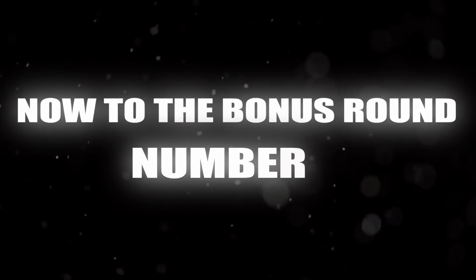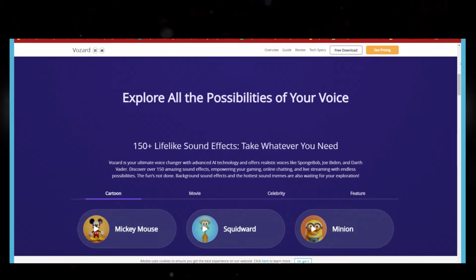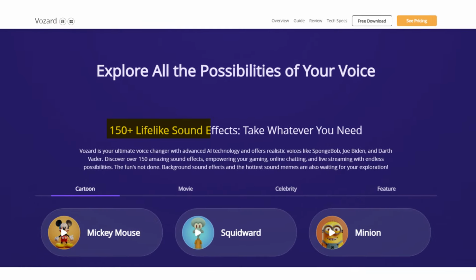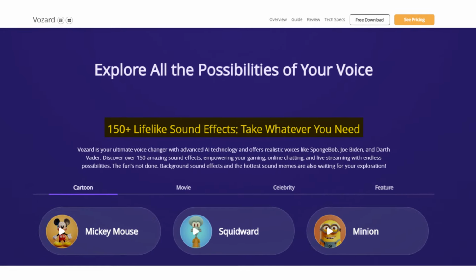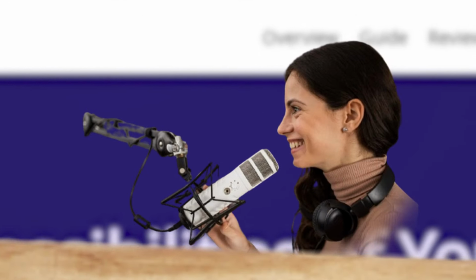Pretty interesting. All right, now to the bonus round. Number 6, Vozard. Vozard will help you sound like anyone you want. Favorite celebrity, fictional character, SpongeBob, Darth Vader, or even Joe Biden. Vozard has got you. This tool offers you access to a library of more than 150 voice effects. My favorite thing about this tool is that you get the option of hearing your voice change in real time.